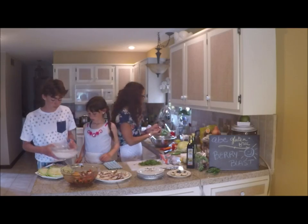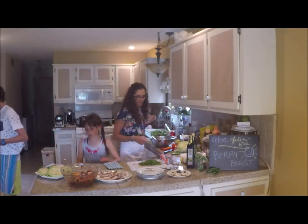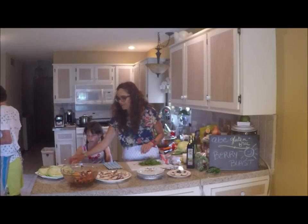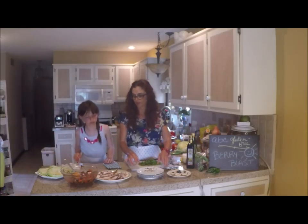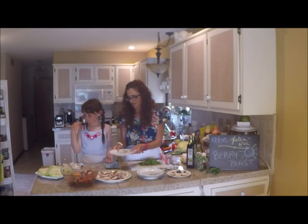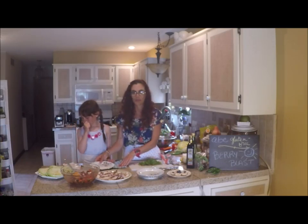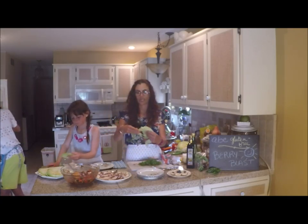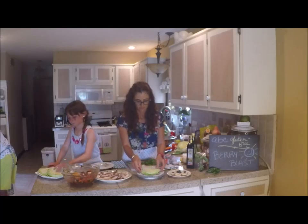Tap off the blueberries from the top. Wait, we have to make the little blueberries get incorporated. No, it's okay. It's fine. Let them go. All right, so now we're going to make our plate. Sophia, are you going to go first? Pick your piece of lettuce. And I'll make gluten-free grandma's for her. I'm just going to take off this little edge here.